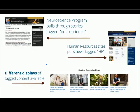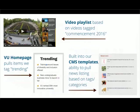In our templates, in our WordPress templates for the departments and the schools, we have different displays of that tag content available. So people can pull it through as just a listing of news that's text only. They can pull it through with big thumbnails, little thumbnails, or really big images. If they want to do their own slideshow based on a news tag, they can also do that. You can pull a video playlist based on videos that are tagged. So for instance, here's all the videos that we tagged with commencement. On our homepage, we pull items through that are tagged trending.